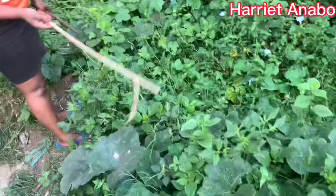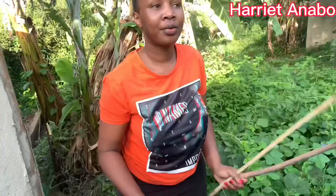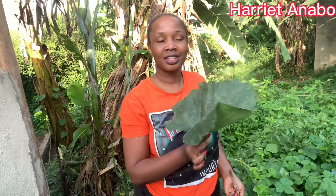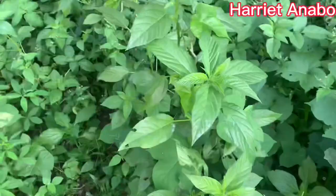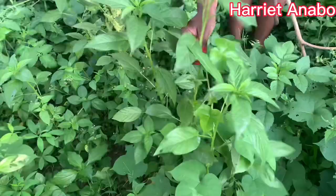And still we grow pumpkins. We call the pumpkins ago, but these leaves here, we call these leaves agobi. That is how you call it in Lukbara. Let me know how you call it in your language. Hope you're enjoying this video. Okay, now this is lai. We also use it as food here. Let me know how you call this.